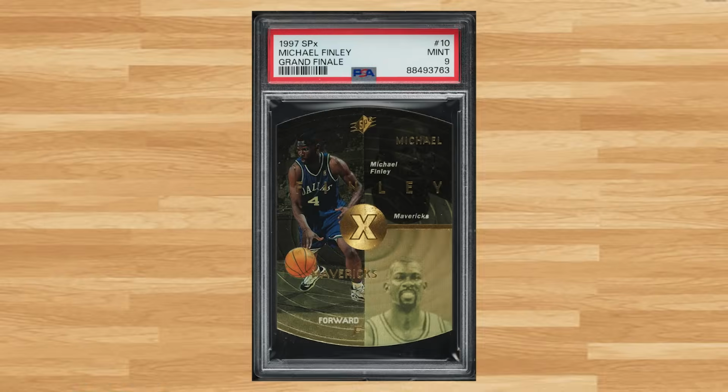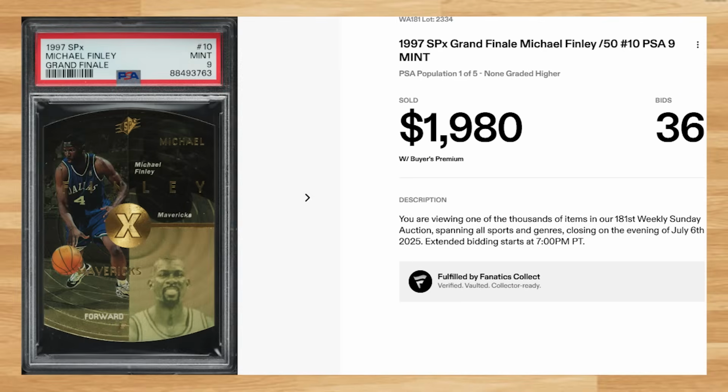Coming in at number 43 is this 1997 SPX Grand Finale Michael Finley, card number 10. This die cut was in a PSA 9 that received 36 bids, and it sold for $1,980.